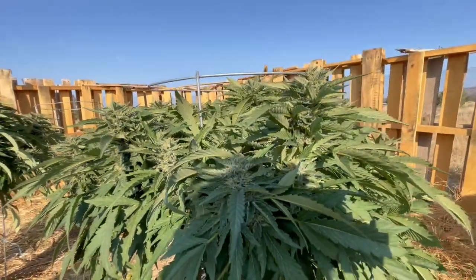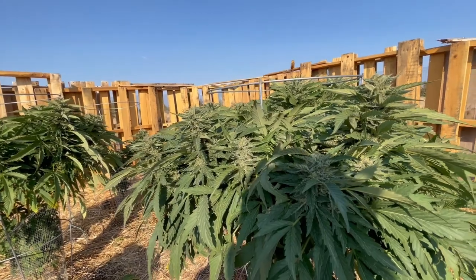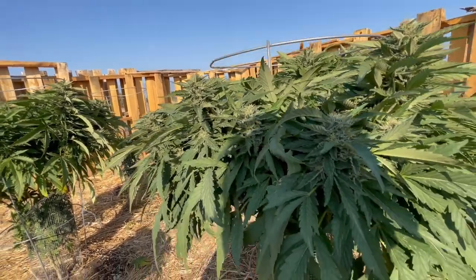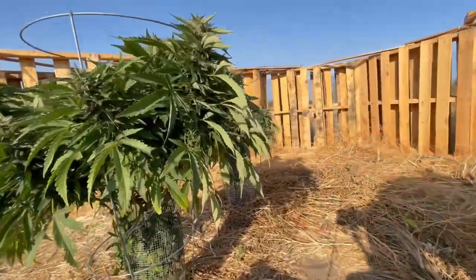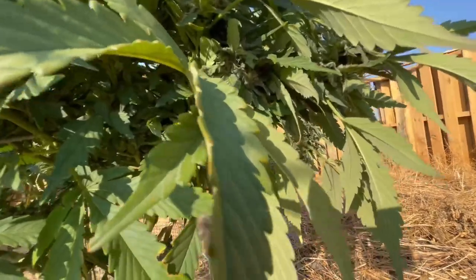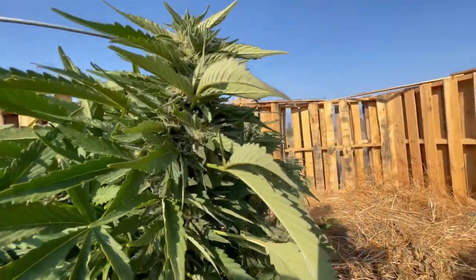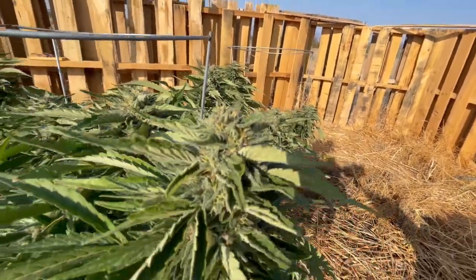So right now I think it's September 14th, okay? So it's literally about halfway through September almost. And this is where we're at. Look at this one. It starts all the way down there. It just goes and goes and goes all the way.